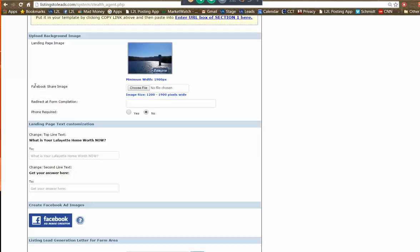Facebook share image, I think we should actually take this off, because we want you to use the Facebook platform, and I'll show you where you share images where they can see that. Phone required, yes, it is an option. Never use that option, please, because you just kill your lead gen.